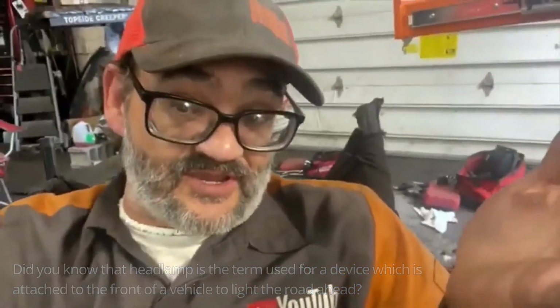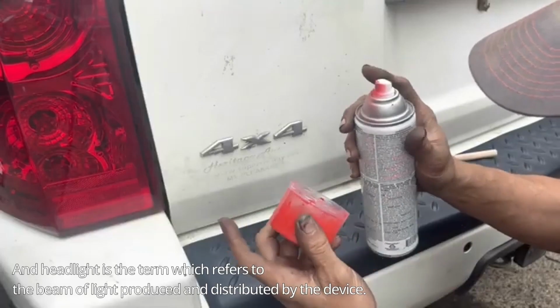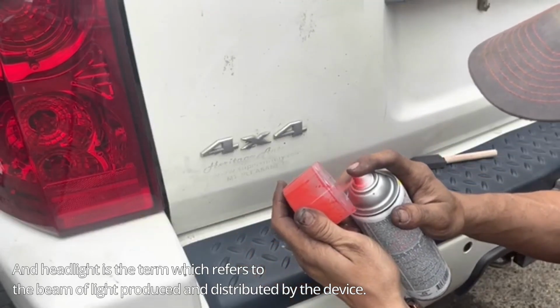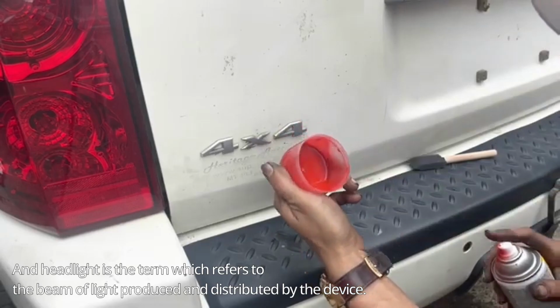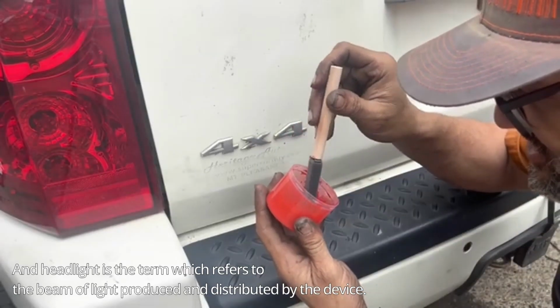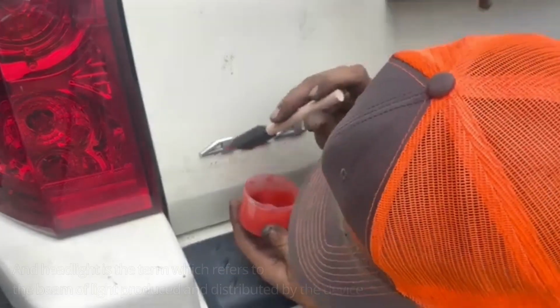Now let's put some red on. Just spray it in on an angle so your can is upright if you're using a can. Just put a little bit in there. I don't think I need that much. Want to dab this on here. Don't want to stroke it on here.